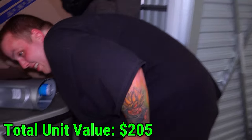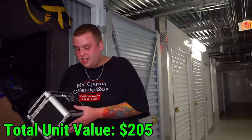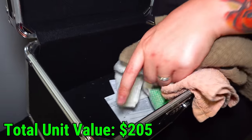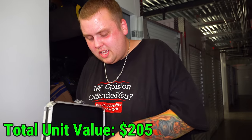Let's see what this is right here. I don't want to slam it because last time we slammed one, we shattered a pocket watch that was inside of there. So I'm going to try to avoid slamming them for now. I'll just try to drill it. Let's see what this is. A couple washcloths. That's it. Literally just some washcloths. And is that a receipt? Yeah, a receipt and an instruction manual.